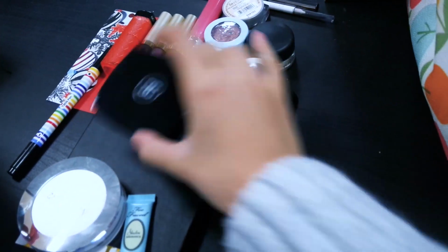So I'm actually starting to break out. And I don't know if it's from actually putting on more makeup. Okay, so Mia has kindly laid out all the products to put on a face.